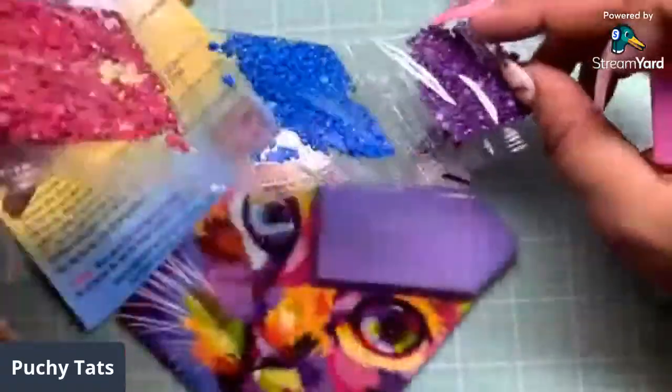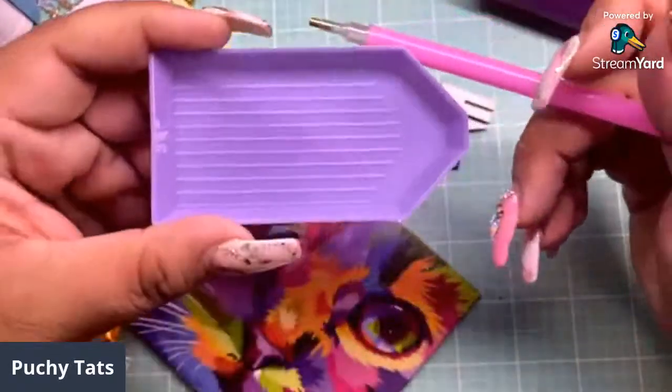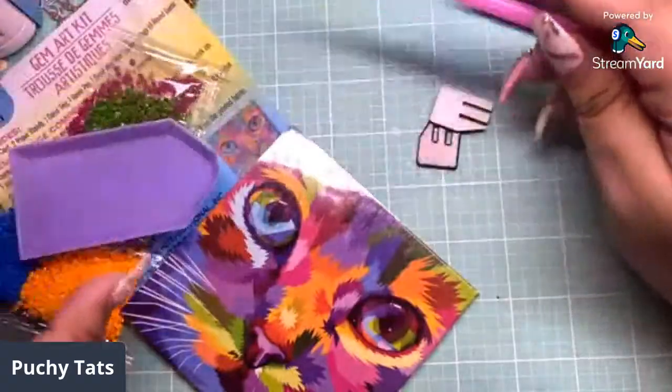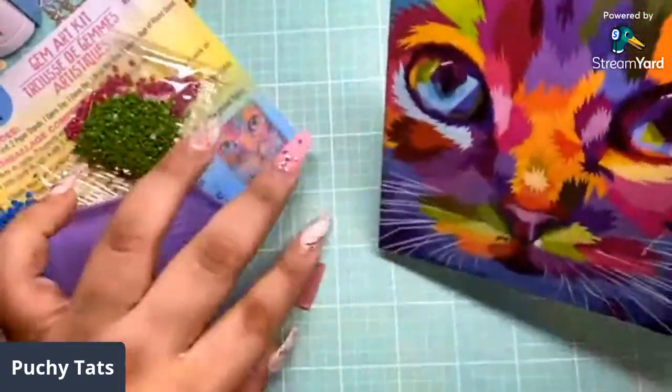Okay. Great deal. You also get the little tray. Guys, this is a fantastic deal. You have to find this. And then, you know, you're supposed to use it to put it all on here and paint this.